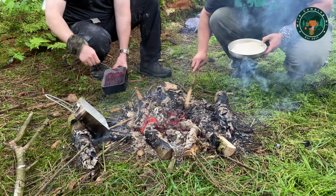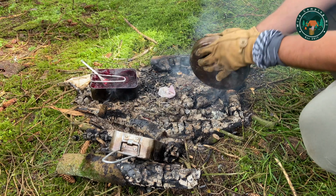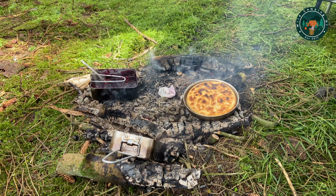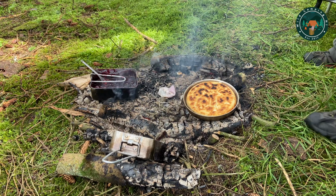Don't taste it anymore. I'm going to taste the raw one. Raw haggis. I'm just crunching down here. Let me see. Okay, the jam's sticking up, so it is. I'm just doing some bread now for her. Oh, just in time.